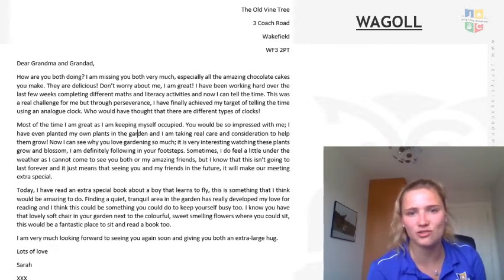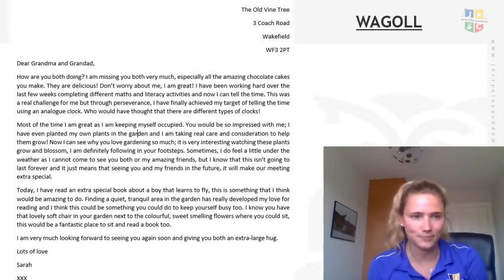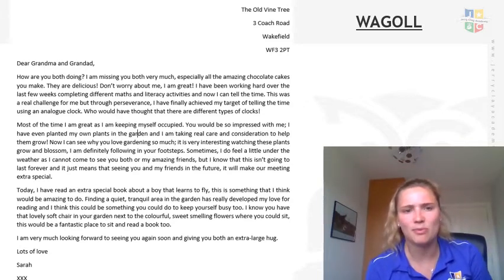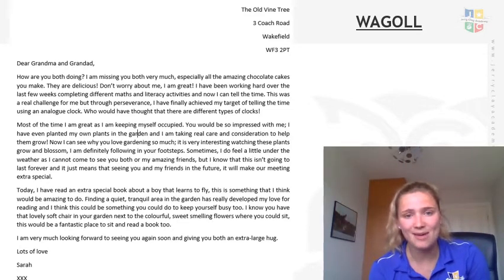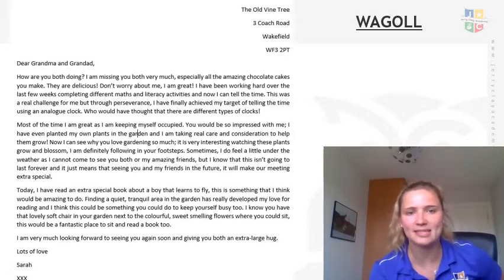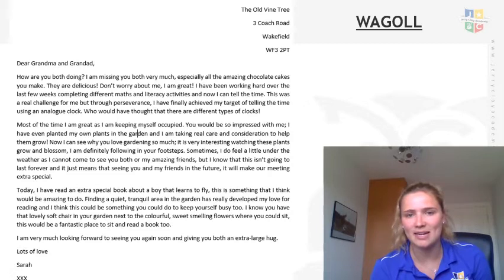The Old Vine Tree, 3 Coach Road, Wakefield, WF3 2PT. Dear Grandma and Grandad, how are you both doing? I am missing you both very much, especially all the amazing chocolate cakes you make. They are delicious. Don't worry about me, I am great. I have been working hard over the last few weeks completing different maths and literacy activities, and now I can tell the time. This was a real challenge for me, but through perseverance, I have finally achieved my target of telling the time using an analog clock.